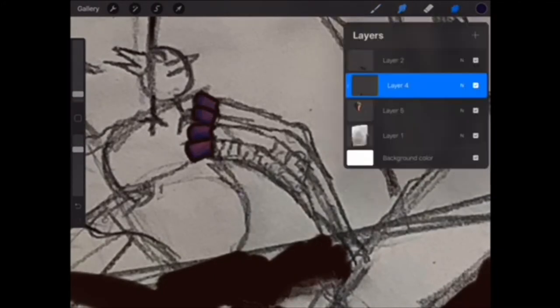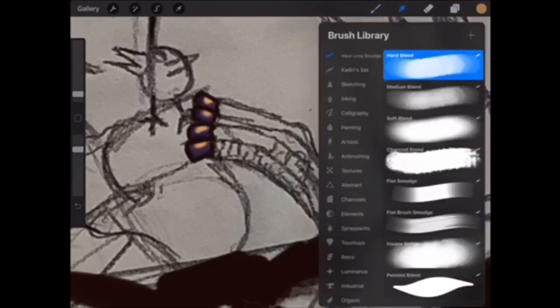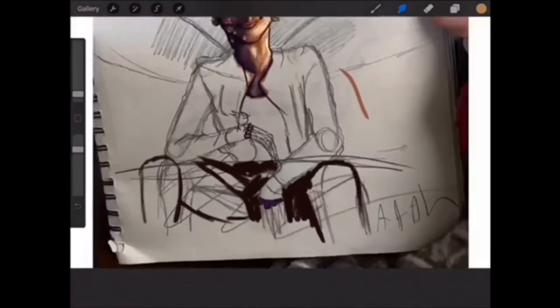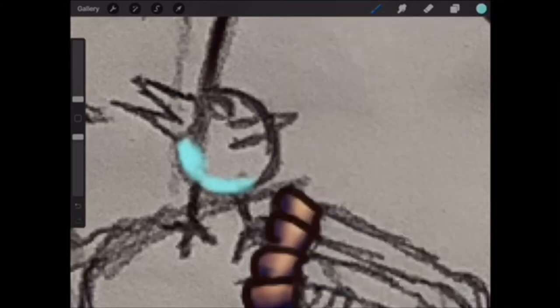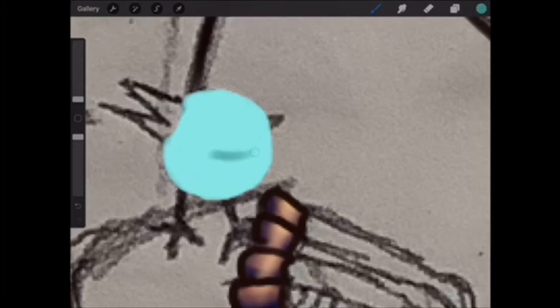So figuring out how to combine a human and a bird was kind of an interesting thing. I find it really fun. I really like anthropomorphic birds, I guess, like the Rito from Zelda. Just, you know, in general, I think bird people are cool. I don't know if that's a thing, but I'm making it one now.